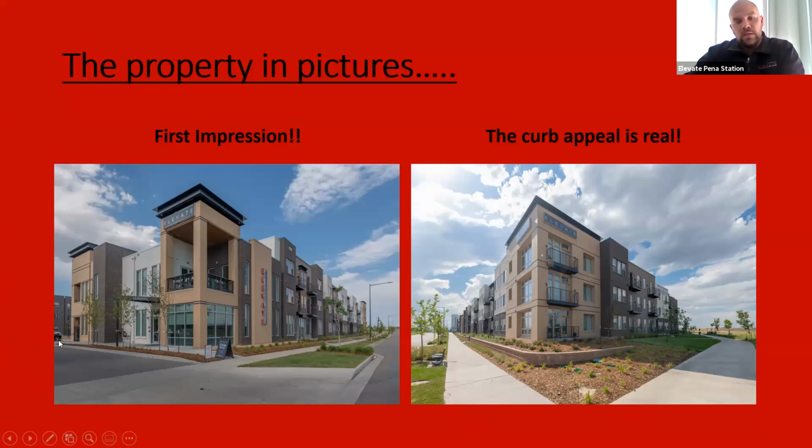This is the entryway to the property, but future resident parking is right here. So they get a nice, welcome feel, and then they get to walk by a couple of amenities before they even get to the leasing office. So they get an idea of what they're getting themselves into, for lack of a better term.